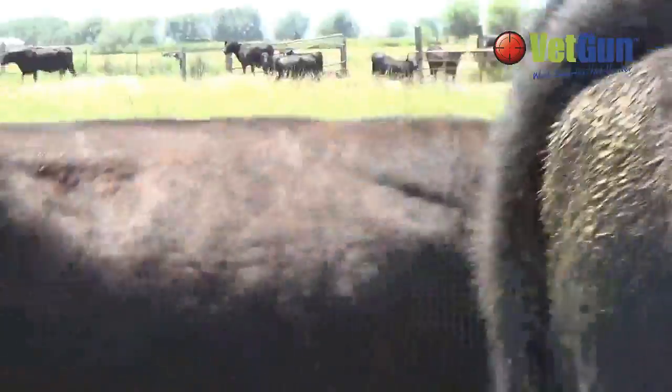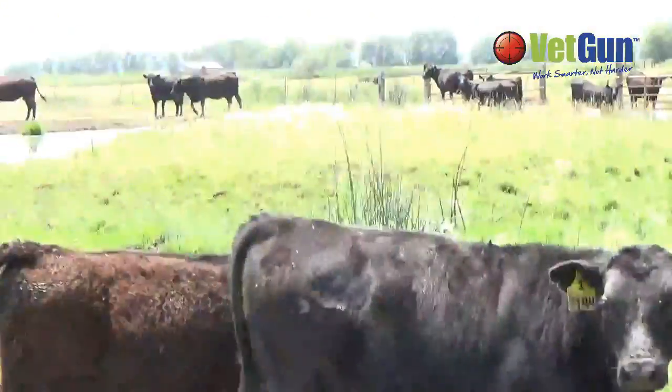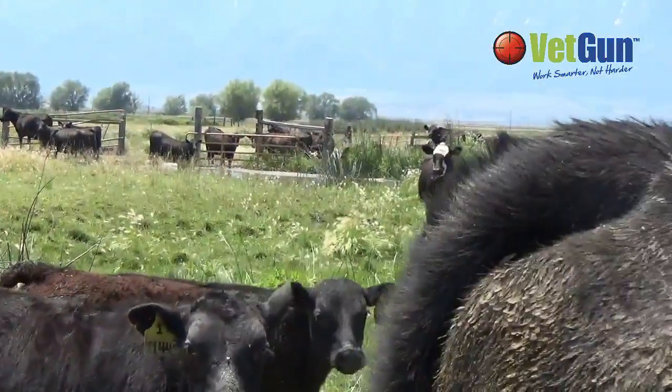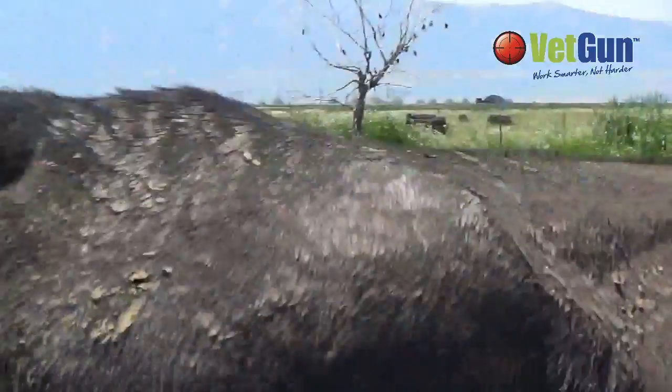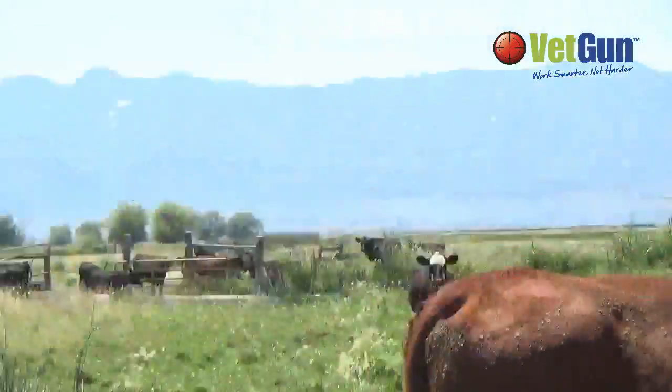Now these calves were treated with a spray-on pyrethroid, which should last a few days, which would have knocked the flies down, but we wouldn't expect too many flies on these calves anyway, as most of them are still suckling.